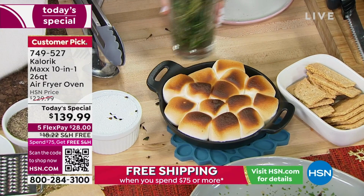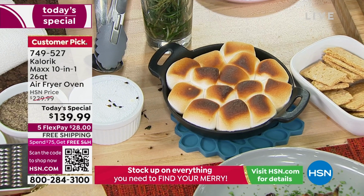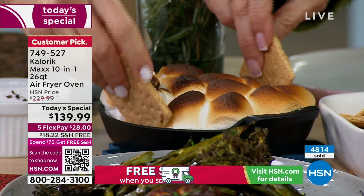Okay, be careful. Is that my fork or is that your fork? I don't know. You want to dip with your graham cracker? Oh, yeah, let's just use the graham cracker. Here, go that way. I'll go this way. Oh, my gosh. And check this out. Look at that. Oh, the chocolate's all melty. Oh, yeah. And the marshmallow is all fluffy.